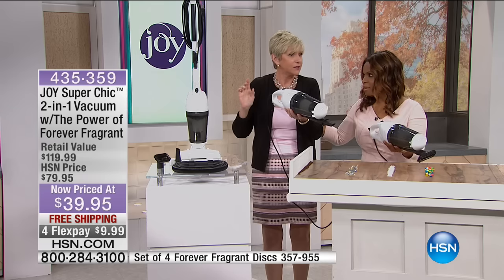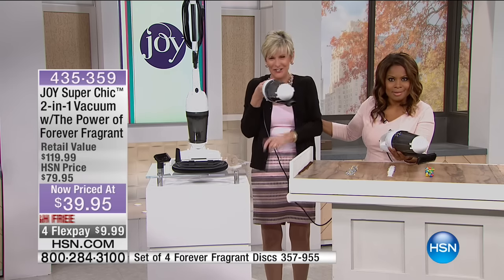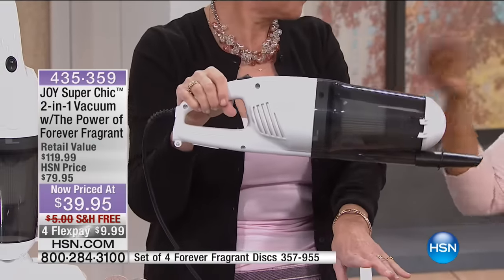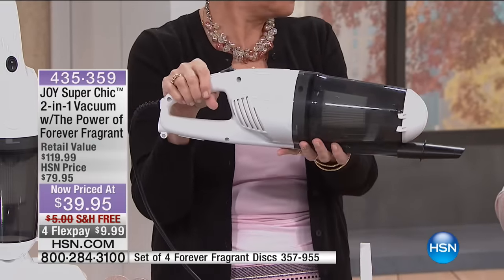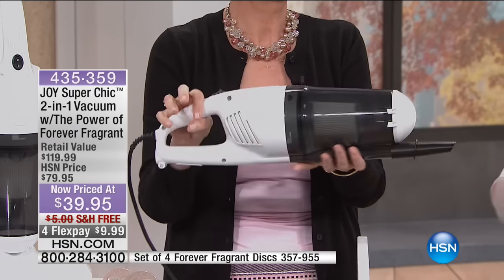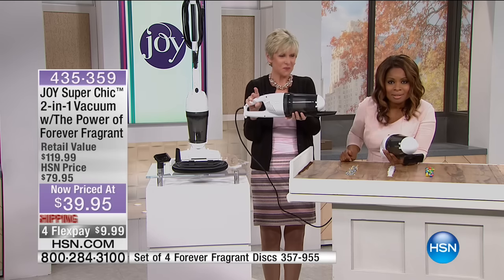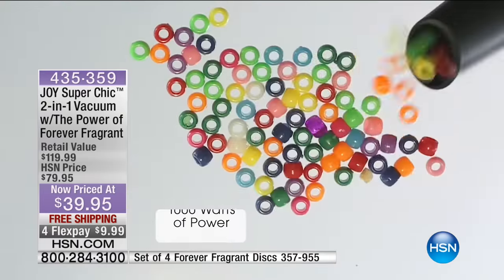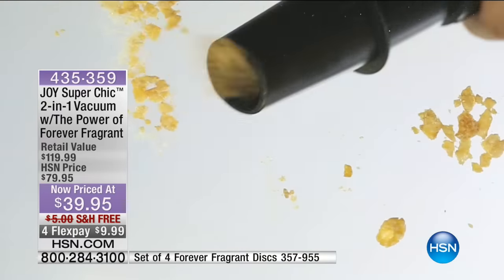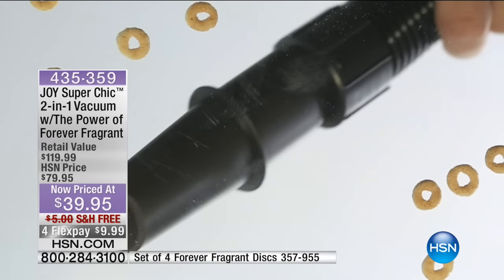Can I chime in just for a moment? Yes. I just picked it up for the first time. Don't even hesitate. It's so light. I had no idea. I didn't have a chance to actually see this before the show. I have aired another stick vac from Joy, but I had not seen this one. For what you're getting, this is an insane price. The quality of it, I don't know what I expected, but I certainly did not expect this type of weight and quality to it.